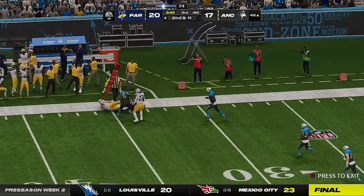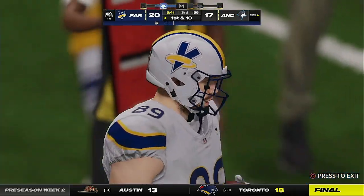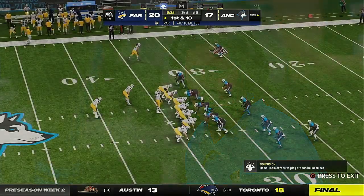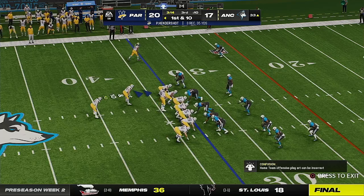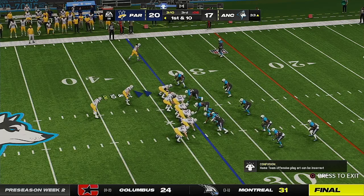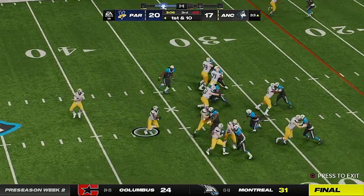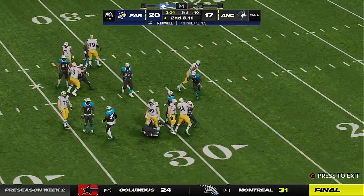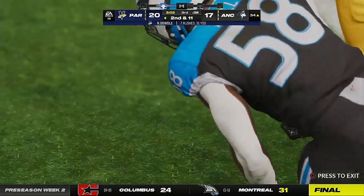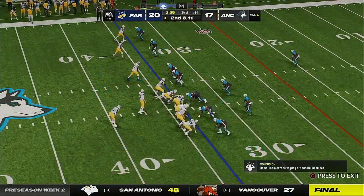Now a toss left side into the hands of his tight end. And he's corralled, but not before getting it inside the 35. So they'll come up first and 10 now from the 33. A running play, it's Dowdle. And he will lose yardage back to the 34-yard line. He'll lose a yard there, and it's second and 11.